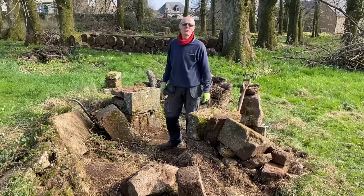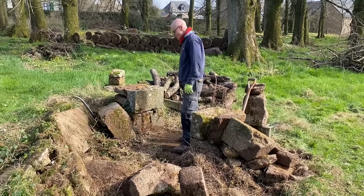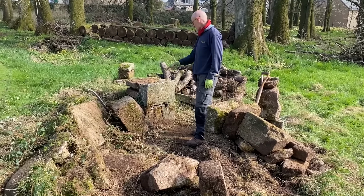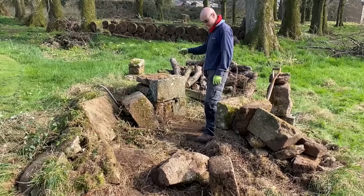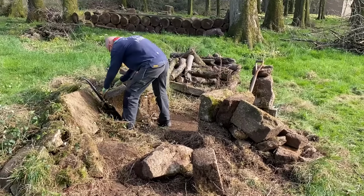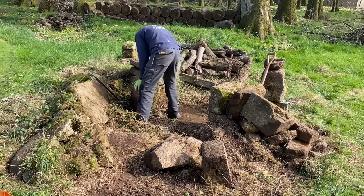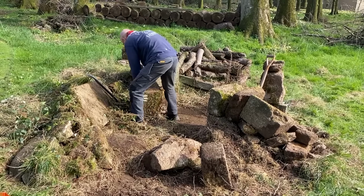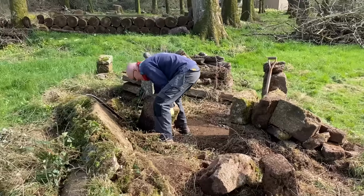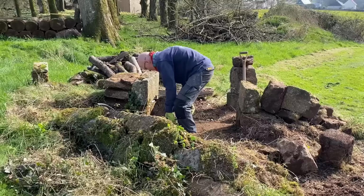You know, it's times like this, I wish we had some mini diggers and boys with their toys. Unfortunately, it's all manual labour. Right, but I'm gonna have to lift that on there. Good luck. Yeah, something like that. We have got a photo of the original archway. It's not really showing us a great deal, to be honest. This is gonna be a big beast.